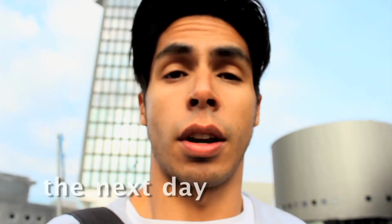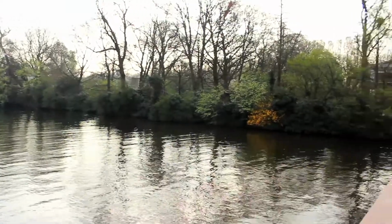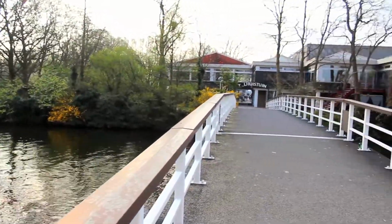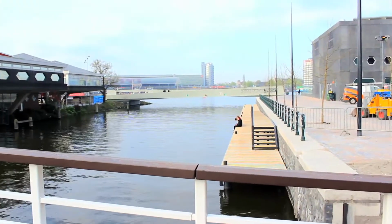Okay guys, so I just got up. I'm really tired, but the plan is to check out the Tulip Fields. So I want you to see the view that I got from the hostel that I'm staying at. It's really cool. Such an awesome view. So peaceful and relaxing. I could have stayed there for at least another hour, but I had to go.